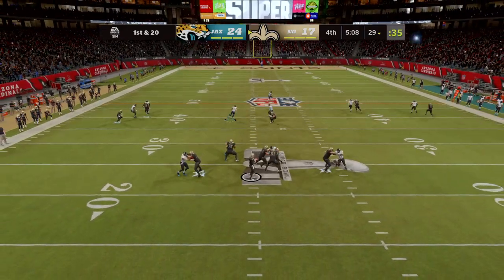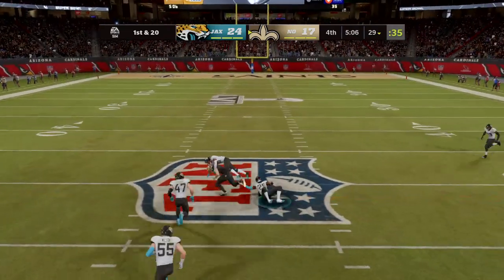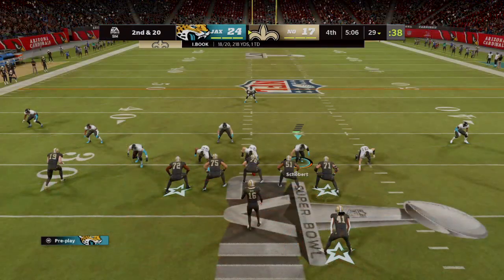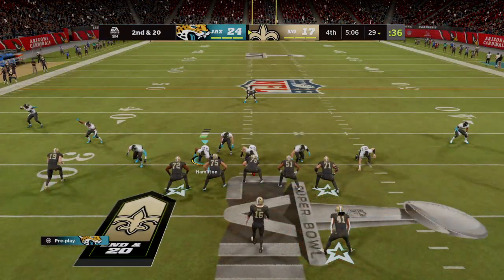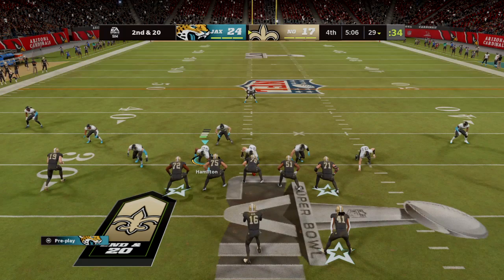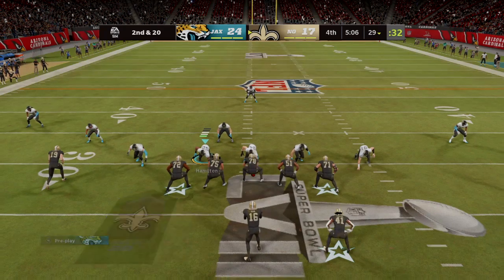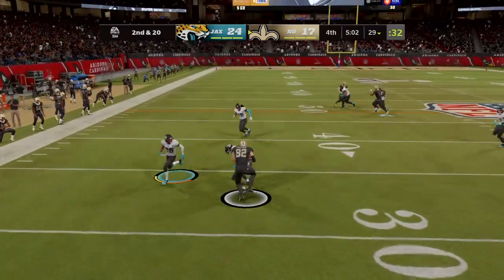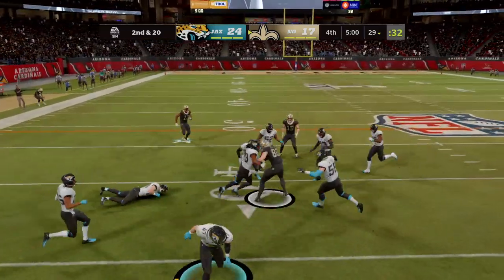They'll drop to throw. And that's going to be incomplete. Too tough to hold on to that one. It's 2nd down. So they'll come up after the incompletion for 2nd down. Back to throw again. He'll get this to his tight end, Troutman.